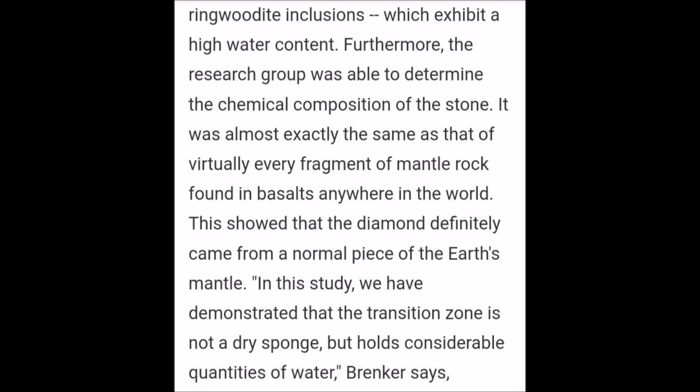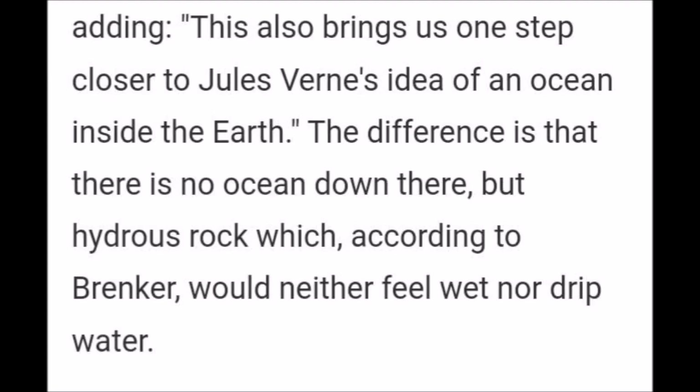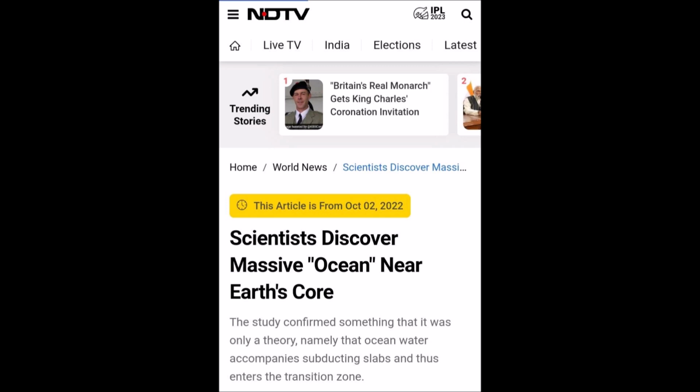Furthermore, the research group was able to determine the chemical composition of the stone. It was almost exactly the same as that of virtually every fragment of mantle rock found in basalts anywhere in the world. This showed that the diamond definitely came from a normal piece of the Earth's mantle. In this study, we have demonstrated that the transition zone is not a dry sponge, but holds considerable quantities of water, Brinker says, adding, this also brings us one step closer to Jules Verne's idea of an ocean inside the Earth. The difference is that there is no ocean down there, but hydrous rock, which according to Brinker would neither feel wet nor drip water. And that is the end of this article.